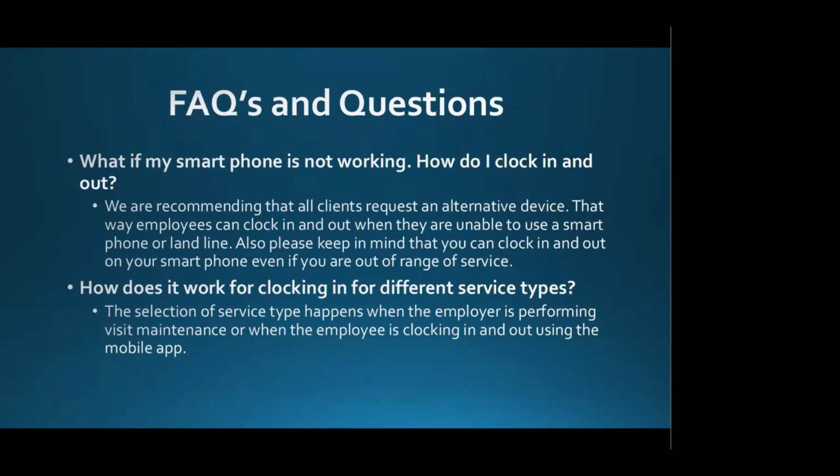I'm going to go back to the slide, but we'll be looking at the chat for questions. These are just questions that we get a lot from our clients. What if my smartphone is not working? How do I clock in and out? We are recommending that all clients request an alternative device. Requesting an alternative device, in our system at least, we can do that for the client. And we suggest everybody has an alternative device.